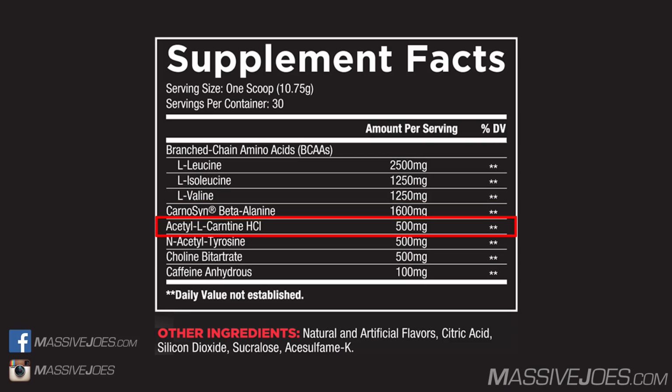Moving right along, we then move into acetyl L-carnitine, which is the C in the ABCD, acetyl L-carnitine hydrochloride in a 500 milligram dose. This is, of course, L-carnitine with an acetyl group attached, which helps increase the bioavailability of the carnitine. Carnitine in its own right is a fat transporter. It helps transport fat from fat cells into the mitochondria of muscle cells, where that fat can be used as energy, viewers at home. We refer to carnitine in the industry as a fat metabolizer because it actually helps metabolize stored body fat as energy.